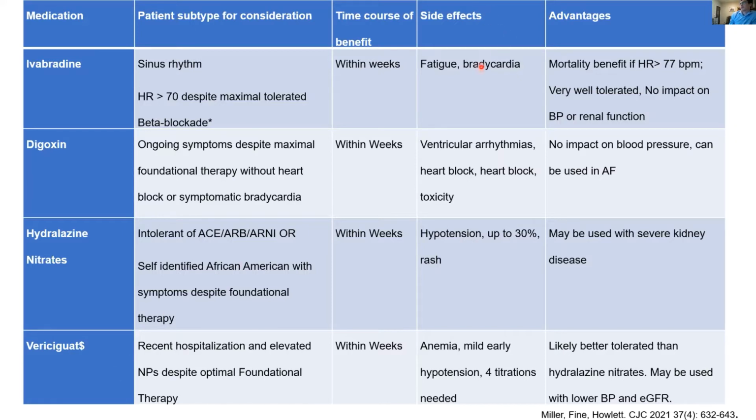So for ivabradine, you want to consider it in patients who are in sinus rhythm with a heart rate that wasn't less than 70 on maximal beta blocker therapy. The benefit from this is within weeks, and we put it at the top of the table because this is one of the personalized therapies where there's potentially mortality benefits in patients with higher heart rates. The other things to think about are digoxin, hydralazine and nitrates, particularly in patients who are self-identified as African American or African Canadian.